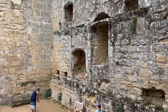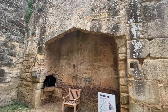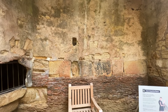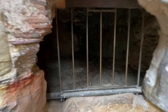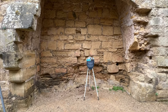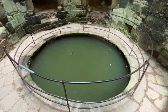This area is the servants' quarters. The household apartments. This area is the kitchen. This is the giant fireplace that would have been the oven, where they cooked all of their foods over the fire. And then this, I bet, was the bread oven. Here is another fireplace on this side of the other fireplaces where they would cook the meat. Go down these steps into the well, and it's actually really cool that this well is still here with water and everything.